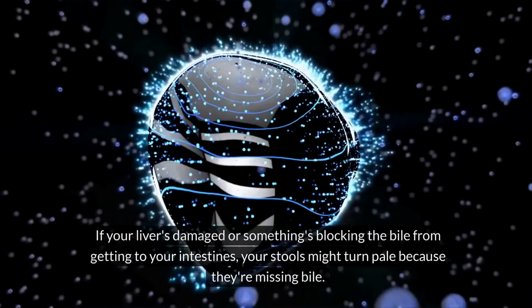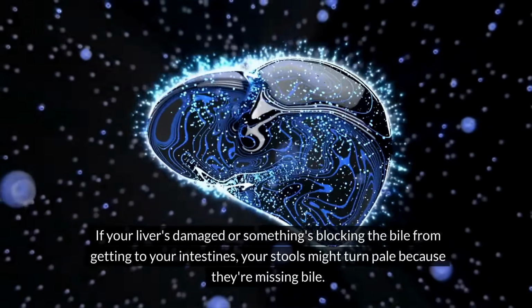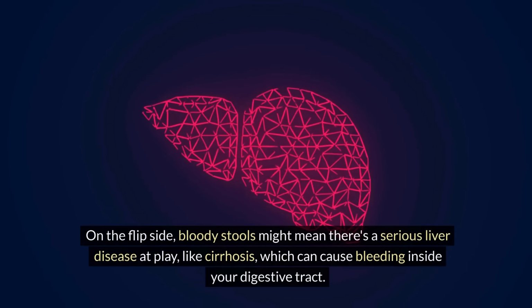If your liver's damaged or something's blocking the bile from getting to your intestines, your stools might turn pale because they're missing bile. On the flip side, bloody stools might mean there's a serious liver disease at play, like cirrhosis, which can cause bleeding inside your digestive tract.